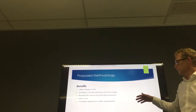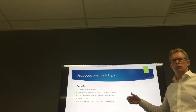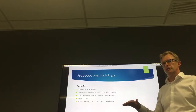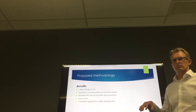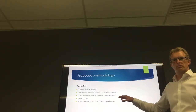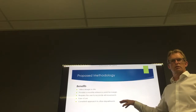It also provides us a monthly reference point for the margin, being that margin to site. It requires us as the users to reconcile all movements from a cost and revenue point of view, where the current methodology doesn't get that. So it sort of allows us to cheat or do a shortcut, if you like. It's easy to use from a presentation point of view.